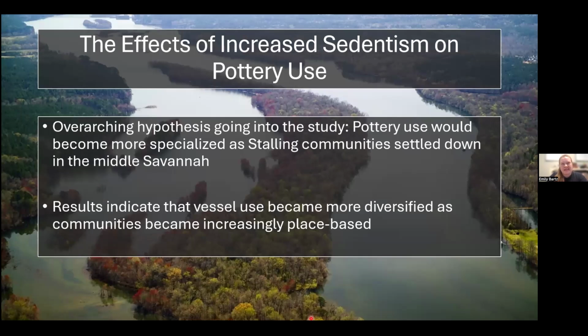So going into this study, I had this idea in my brain that as groups settled down and started living in one spot, they were place-based, I thought that pottery would become more specialized. In my mind, we had early hunter-gatherers moving with the landscape, and we have evidence from petrographic studies that these pots were moving around the landscape. So people were bringing these pots with them into the middle Savannah River Valley. I thought that those pots were probably more multi-use. They're bringing this one technology with them, and they would need to use it for a number of things as they moved around the landscape.